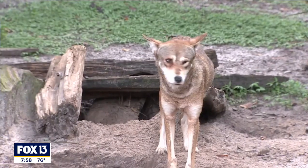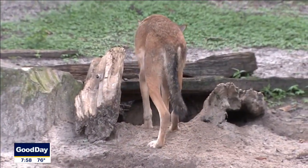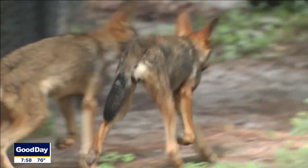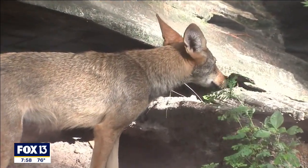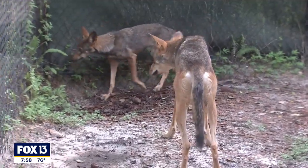The red wolf program in general is challenging. They're trying to work with the citizens who live in North Carolina to basically try to incorporate them back into the wild. And a lot of people have trouble with carnivore species. Obviously, they go into people's lands or farms, and it can be challenging to try to work with people. But baby steps are really important.